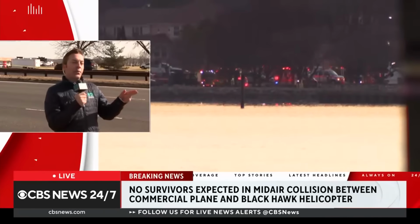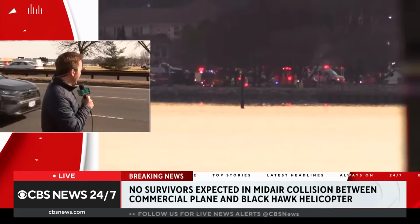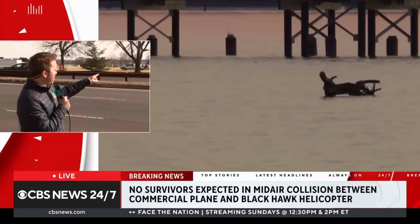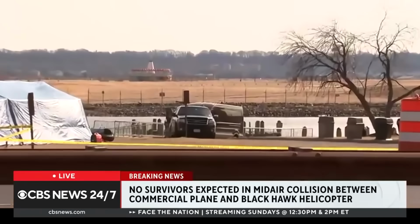We have not seen any military officials in this area. We have seen members of the FBI. And again, we've seen a lot of law enforcement from across the DMV, Arlington, Alexandria. And we've also seen those fire boats, DC Fire and EMS. They remain in the water. I can see a boat right off of my shoulder. Again, we haven't seen any of those military members in this spot.